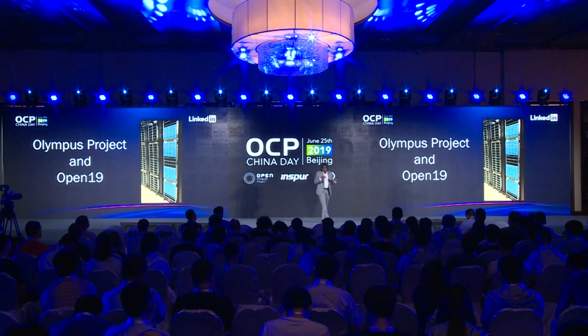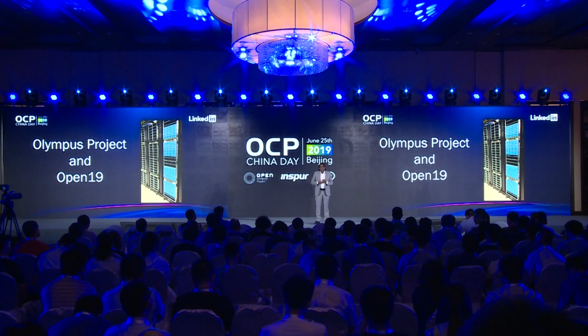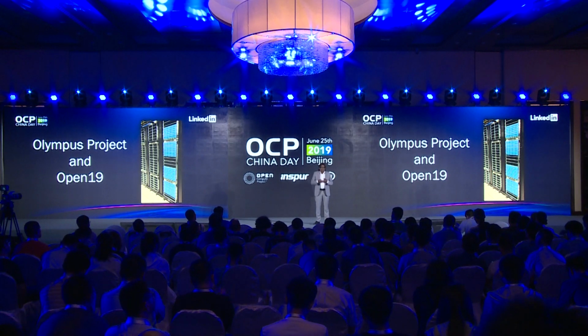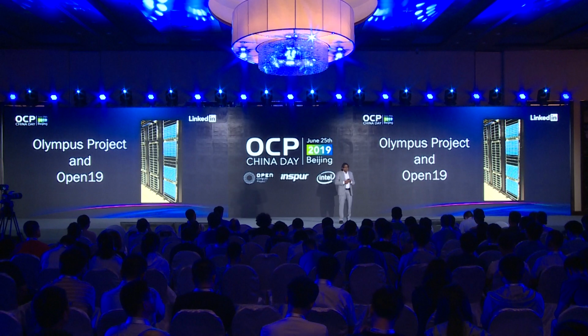The beauty about this is that we can take other things and integrate them into Open 19 as well. And I think the combination of what we did at OCP with Olympus and Open 19 has been a true testament of what Bill was saying earlier about how we are converging and bringing things together. So this is one of the early examples of that that I'm extremely proud of. So I wanted to share that.